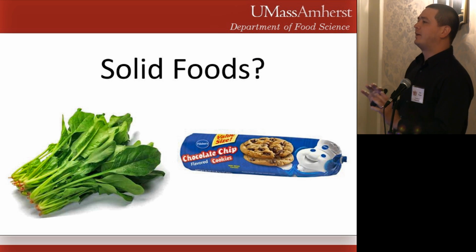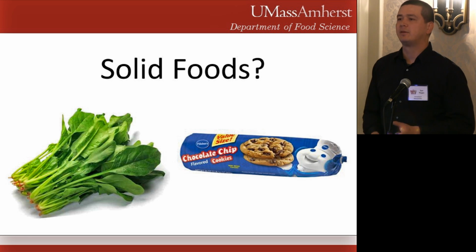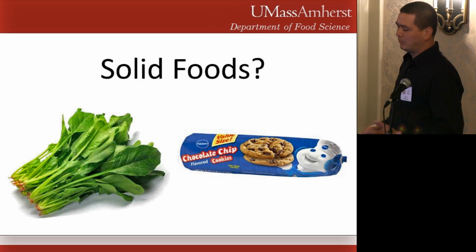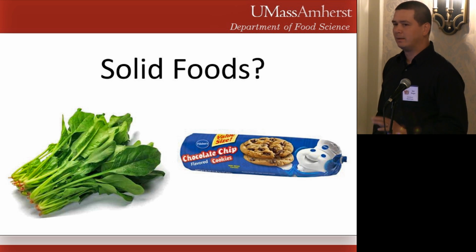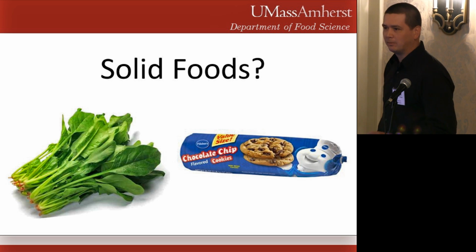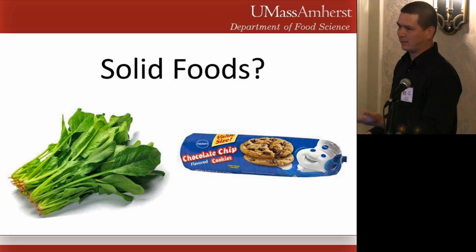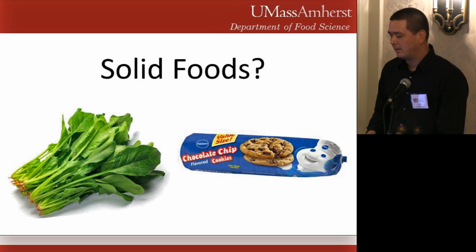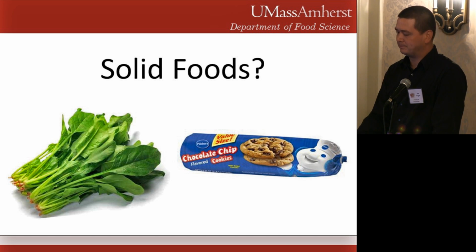So the question is, that's great for liquid foods, but what can you do for solid foods? Because obviously, a lot of what we see in the food industry and what we have problems with, say this is spinach and this cookie dough, magnetic separation doesn't work too well for those because you can put your magnets in and try to pull them out, and of course you're stuck in the cookie dough, so it's not going to work too well. So what we wanted to see is what we can do as a sample prep for this type of food.